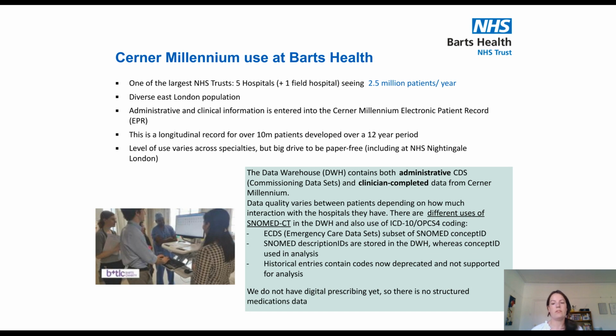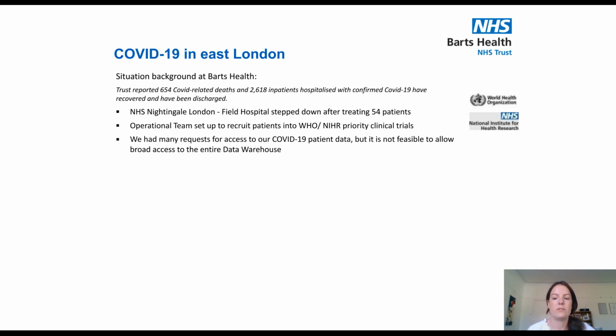Just to give you an example, we have the emergency care data sets, which contain only a subset of SNOMED concept IDs, and they're used to record the chief complaint and the diagnosis when a patient enters ED. We store description IDs from SNOMED in our data warehouse, whereas the concept IDs are what we use in the analysis. And because we have such a longitudinal record, many codes that have been entered historically are now not active anymore, and so these are also not currently supported for analytics. So there's a few tweaks we have to do before we get the data into a version that's useful.